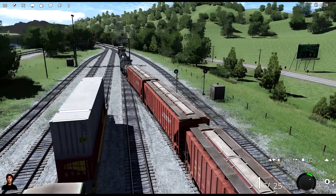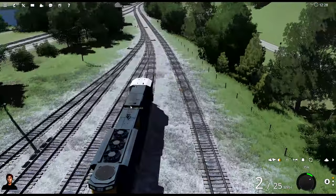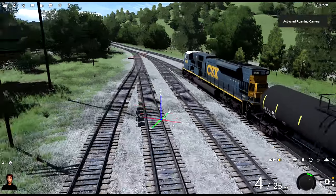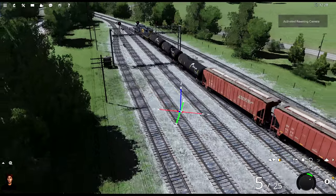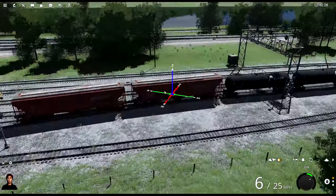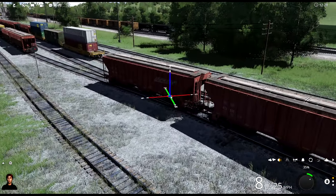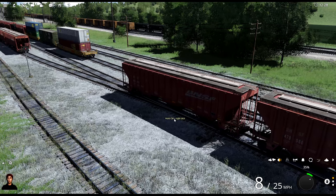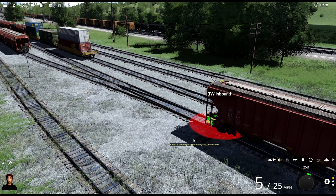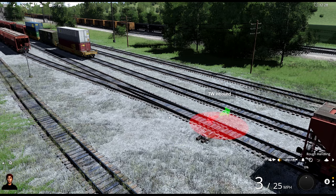Go. Where are we at here? There we go. Let me click on the engine because I don't want to have to re-click every time. As I cut the cars off, it forgets who I am again. Oh, yep, there we go. This way. I was going to go over on the other side, then I saw switches over. Very good.